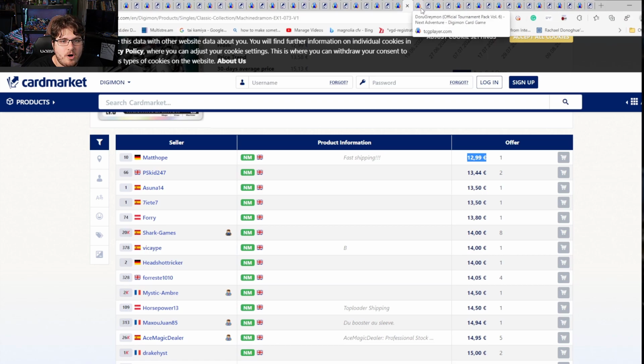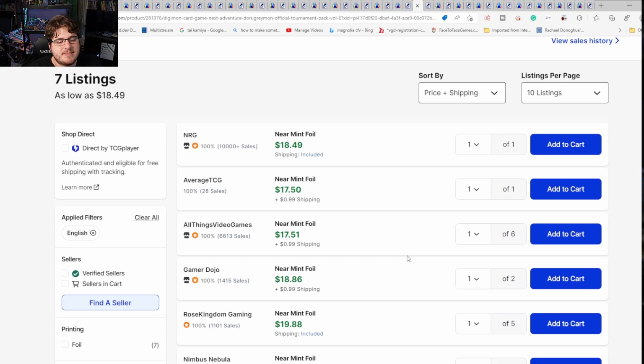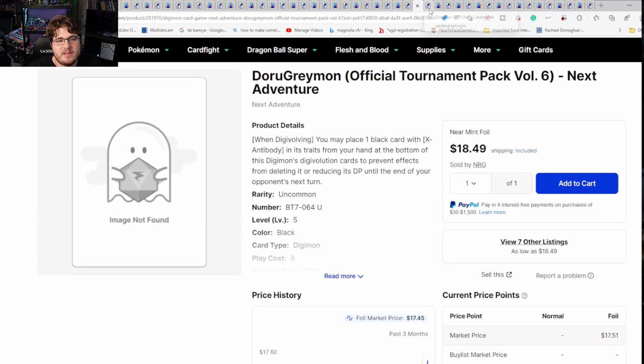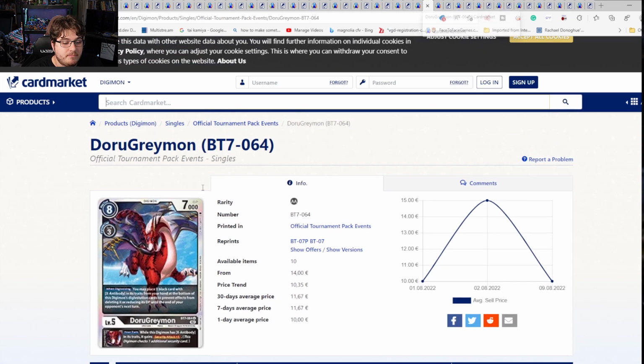Not terrible at all. Duro Greymon, the official tournament pack, looking like that 18 solid mark. I don't hate it. I think that's pretty solid. Make your money's worth if you got it. 15 euros, about 15 bucks. The art's really good. It's foiled, so we have alternate art foiled, really solid.